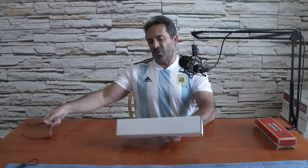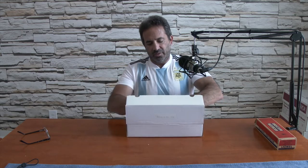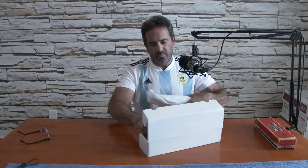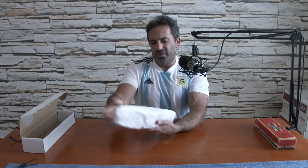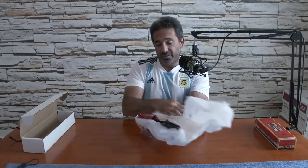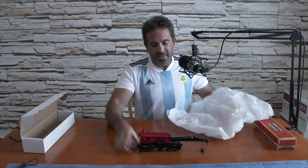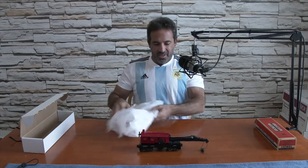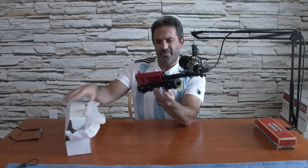6560 crane car, black and red, a crane car. I'm going to be gentle with this one. It feels like it has a very fragile piece on top, probably the crane. Oh, it is. The entire thing's a crane car. Okay, I recall this as a kid, too. Haven't seen this in a while. Interesting look, right? Interesting kind of piece.